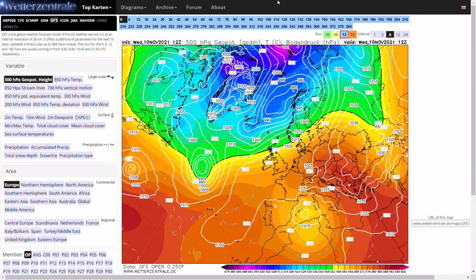Welcome everyone back to weekly weather updates, and this evening we'll have a look at the latest from the GFS, the GEM, the ECMWF. We'll have a look at the UKMO office for the pressure charts, and we'll have a look at precipitation and temperature, and we'll also have a look at the GFS Ensembles as well.